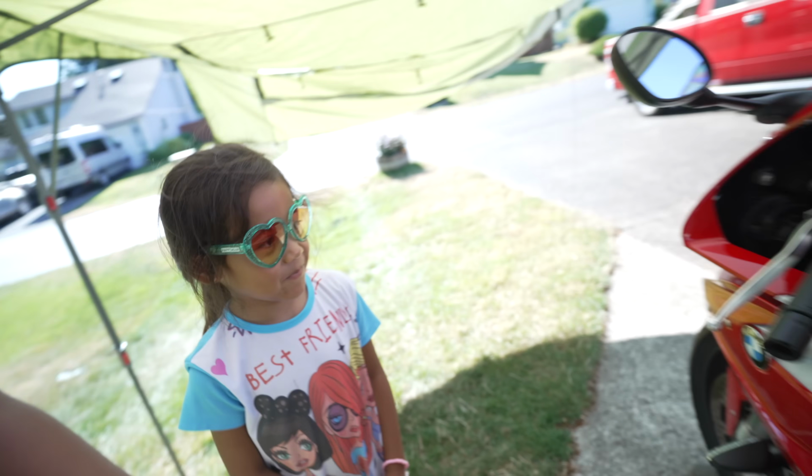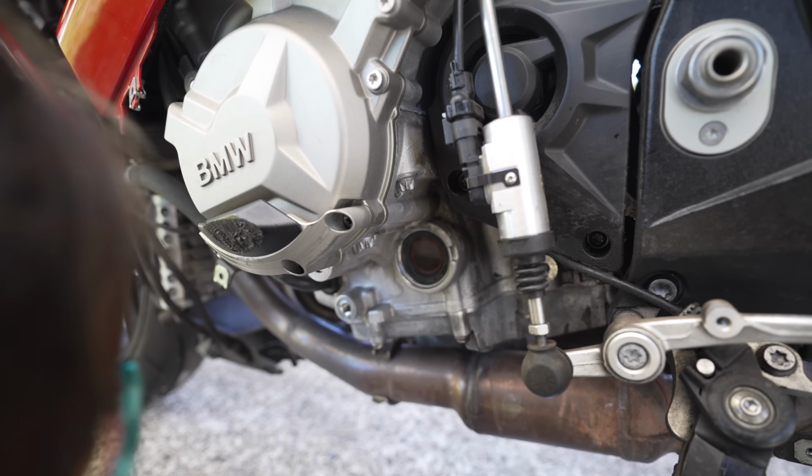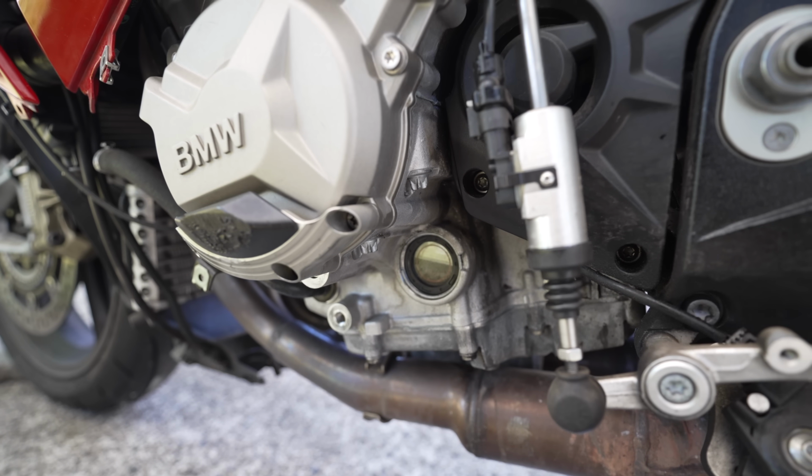Alright. Now that we got it off, we can watch that oil level. Not really see. Careful, it's hot. I'll go get some water. Okay, been about a minute. Engine oil level looks good.